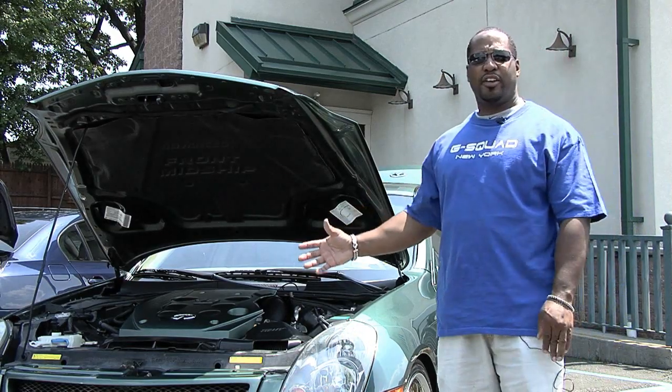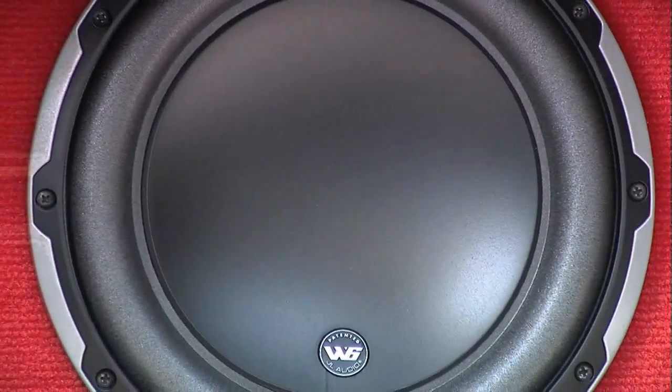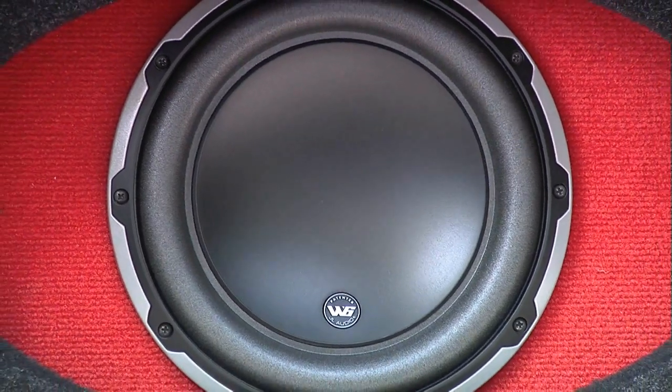Basically the interior is going to be custom stereo sound, JVC 7-inch touchscreen. Also have a JL Audio 10W6 custom box in the trunk. It's a black subwoofer with red carpeting.